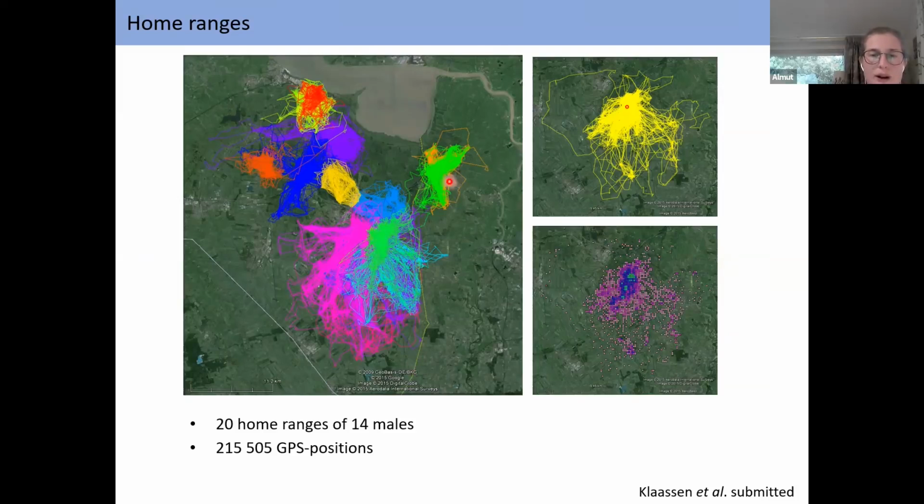Here every home range has a different color, and we see that the form and the size varies a lot. So if we had only tracked this harrier, we would say a different thing about the home range size of these birds than if we only had tracked the pink one. So it's very important to keep in mind that this can be different between years, between individuals, and so on, so that we need a big enough sample size to conclude important things.